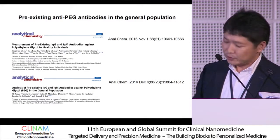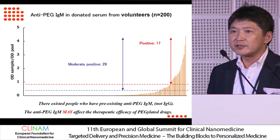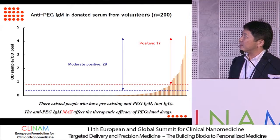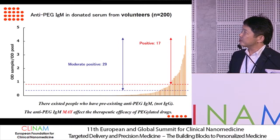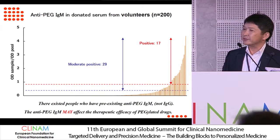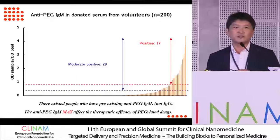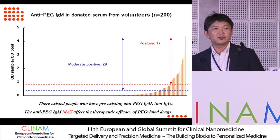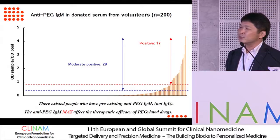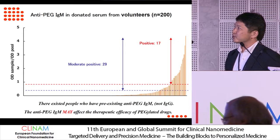Two years ago, two papers were already published. This is also our result. We obtained donated blood from the Japan Red Cross and checked the anti-PEG IgM titers. You can see here that 8.5% of Japanese people already have anti-PEG IgM. We are not sure of the background of each person because this is donated blood, so we don't know their age or sex. But anyway, randomly, 8.5% of people have such IgM already. So probably the EU and USA should be in a similar condition.